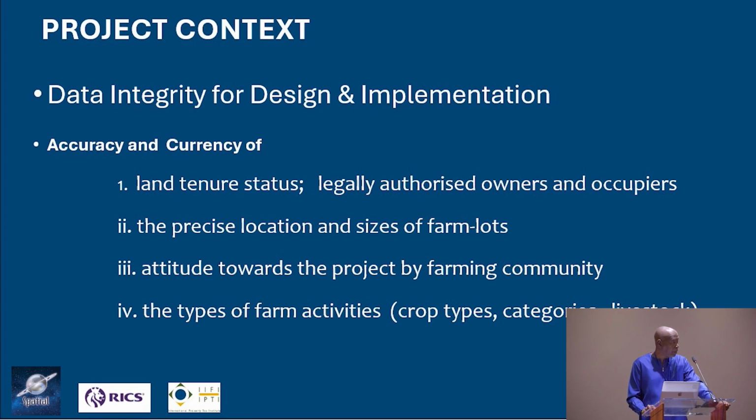What are some of the elements that the government is seeking timely and accurate information on? First of all, land tenure status. Who owns what? Who is the registered owner? Who is an occupier, legally and illegally? The precise location and size of farm lots. The attitude by the farmers in the area to the project.